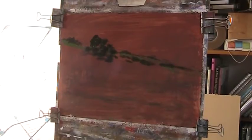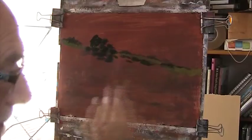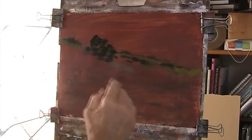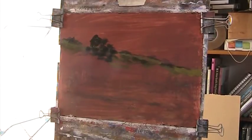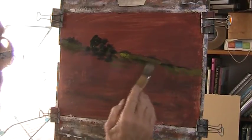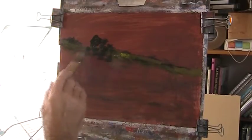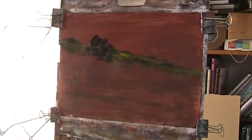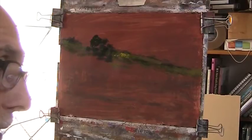Okay, so a bit of ochre and look out for lights and darks. It's a dull day, so the contrast wasn't very strong, so we have to create our contrast. Okay, that'll do. We'll let that dry off. I'll put in some of these rocks now.